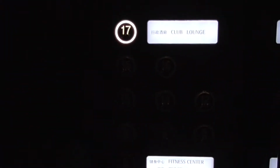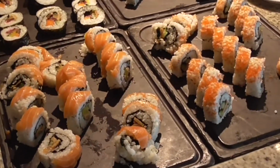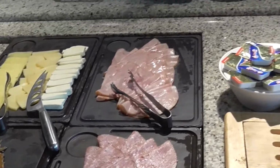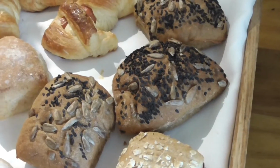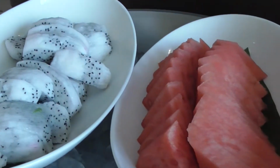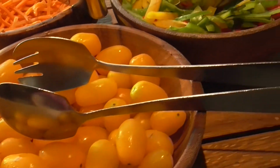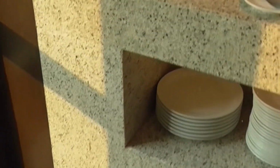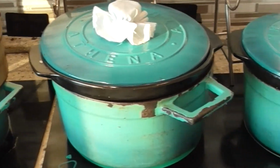We're gonna see what the club lounge looks like. We're just browsing the buffet for tonight. Ooh, Renaissance just went up in my estimation. Salad makings, they're still putting everything out. But great, great buffet. It's probably dim sum in there. They have not put out the little names of what anything is, so I cannot tell you yet.